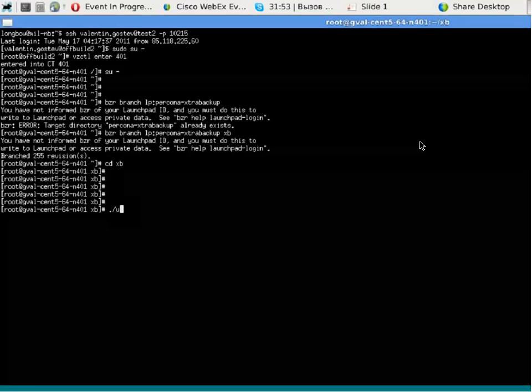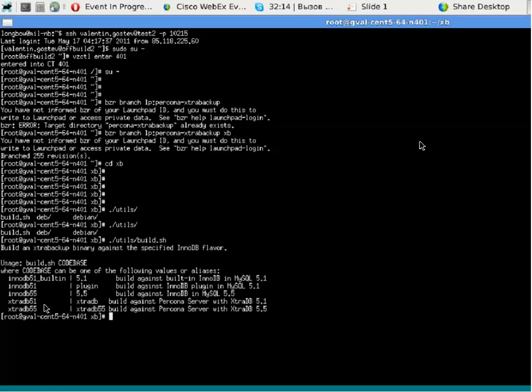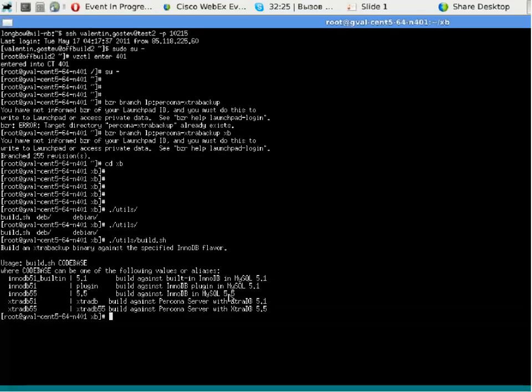so in source code tree we have utils directory, which has build .sh shell script. We should build it against XtraBackup 5.1, XtraDB 5.1, XtraDB 5.5, and InnoDB 5.1 built-in. So you just run the script and pass one of the arguments to build the binary.